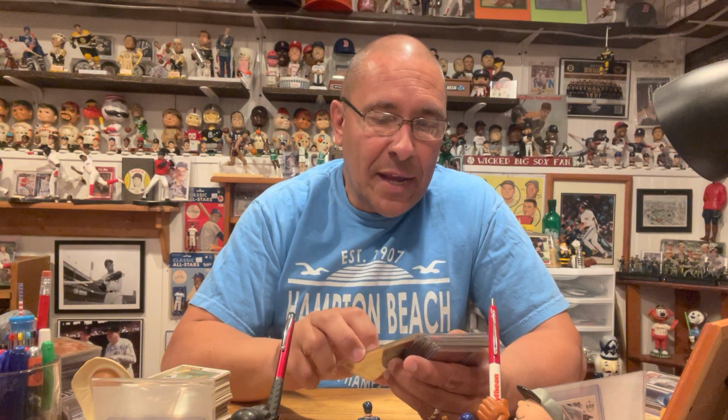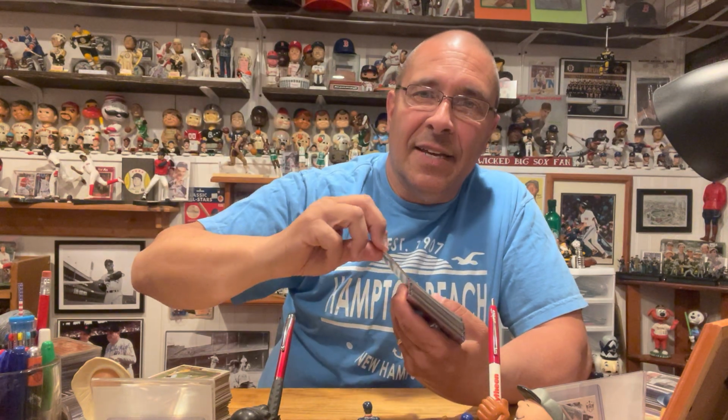The card number on that one, card number 49 on that last Mays one. All right, the next one is Willie Mays in action. Another really nice card, number 50. 1972, Willie Mays in action. Say hey kid.